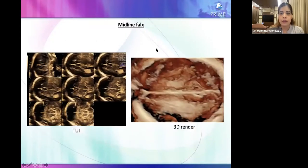Okay. So again, some beautiful images here. We see a TUI where we can take multiple slices of the brain. We see the interhemispheric fissure, the midline falx, right throughout here. And this is a 3D render of the interhemispheric fissure. Here we see the lateral ventricles and we can see the parieto-occipital sulcus as well.